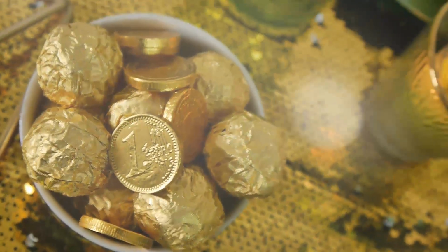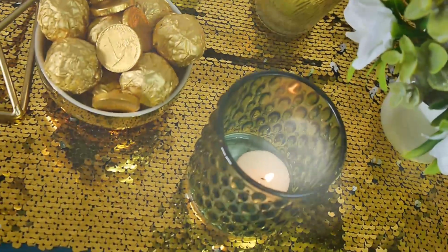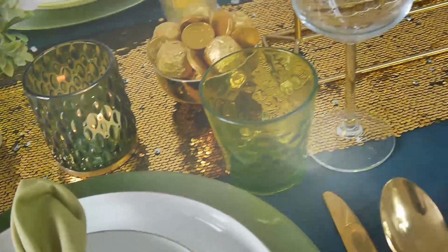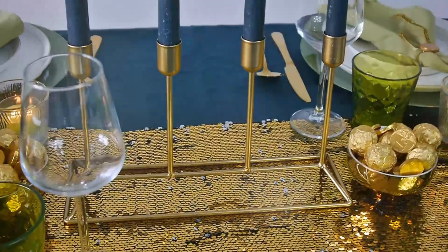I love how this table turned out, you guys. As you saw, it's very simple to pull off, but it looks so chic and so special for St. Patrick's Day or for any other celebration that you may be hosting this season. I hope you feel inspired as well to recreate some of the details for your own celebrations at home.